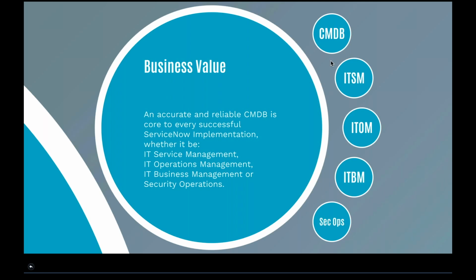With ITOM, of course, we have Discovery and Service Mapping. That's a part of ITOM. Great. But if you have event management, orchestration, right? What are you automating? How can that be leveraged and scaled? Well, all of that is in the CMDB, and you need the CMDB to be accurate and reliable. ITBM comprises business services, your application portfolio. And where is that stored? Well, it's stored in the CMDB with the relationships that James shared with you earlier in the webinar today.